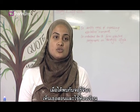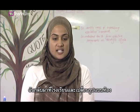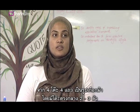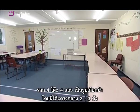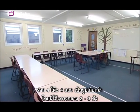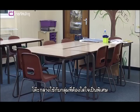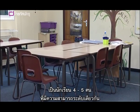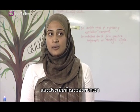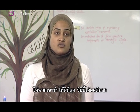As a result of meeting Georgina and seeing her teach and using her classroom, I came back to Heston and I changed the layout of my room from the four rows of four into a horseshoe shape with some tables in the middle. Those tables in the middle I've used for work with a focused group, say four or five students of a similar ability, and evaluate their skills and get the best out of them, and it works extremely well.